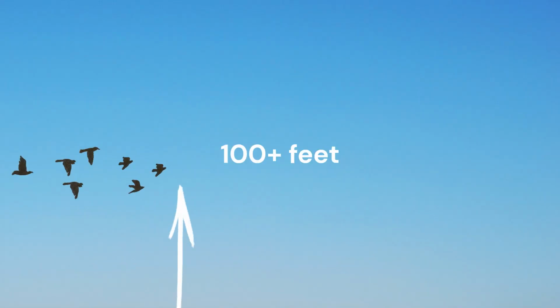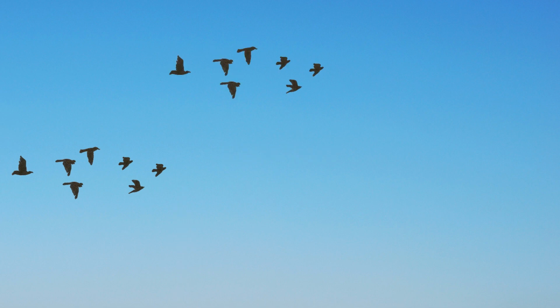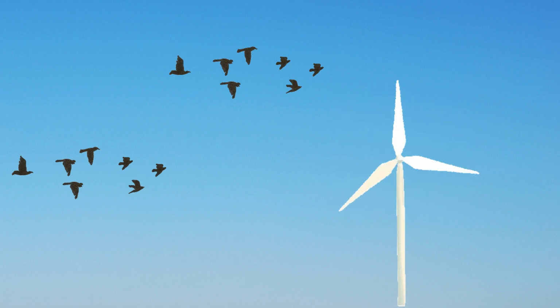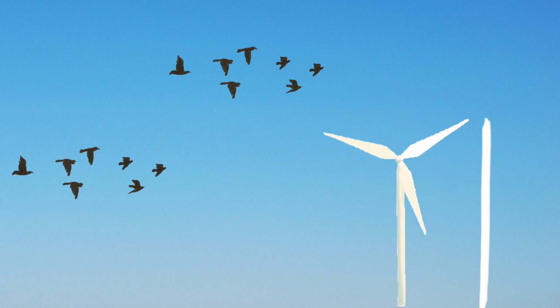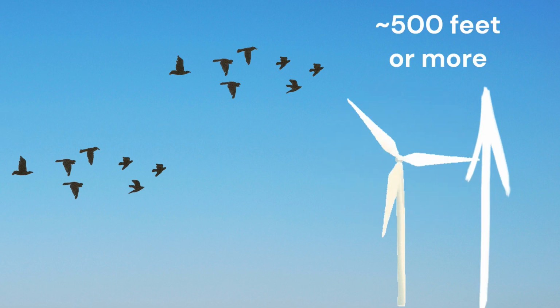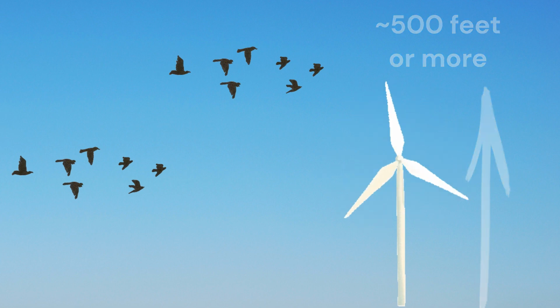While bird flight behavior varies by species, most raptors hunt at 100 feet or higher. Flight paths of migratory birds range even higher still. As of 2022, the average hub height of onshore horizontal axis turbines was about 295 feet, with the blades extending further up for a total height of almost 500 feet. Those rotors are in the range of many flying birds.